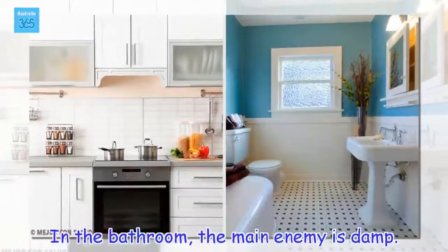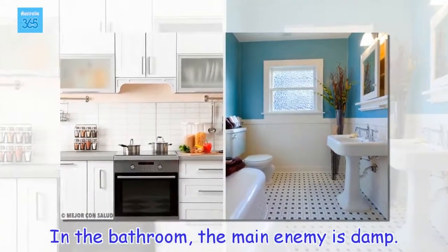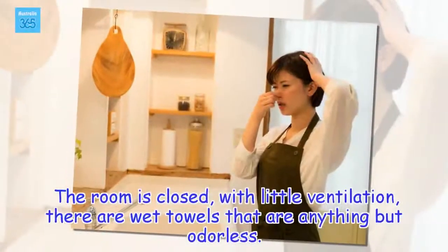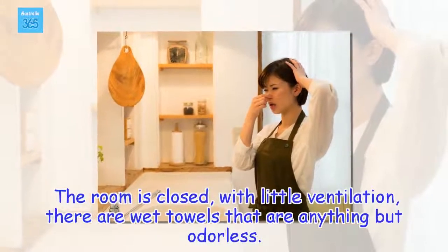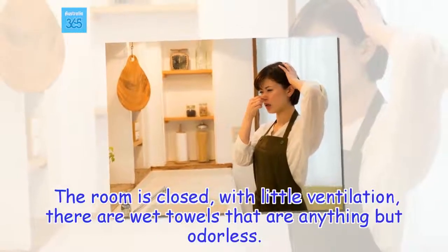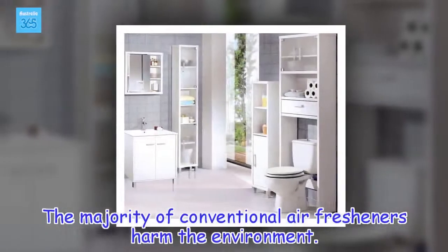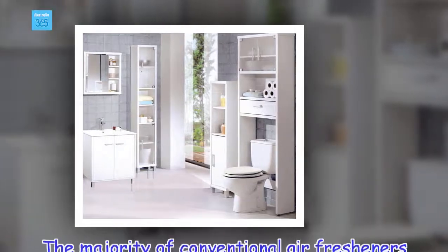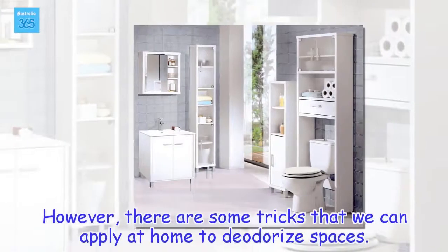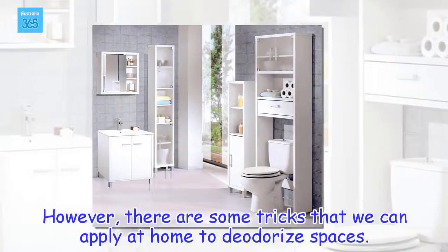In the bathroom, the main enemy is damp. The room is closed, with little ventilation. There are wet towels that are anything but odorless. The majority of conventional air fresheners harm the environment. However, there are some tricks that we can apply at home to deodorize spaces.